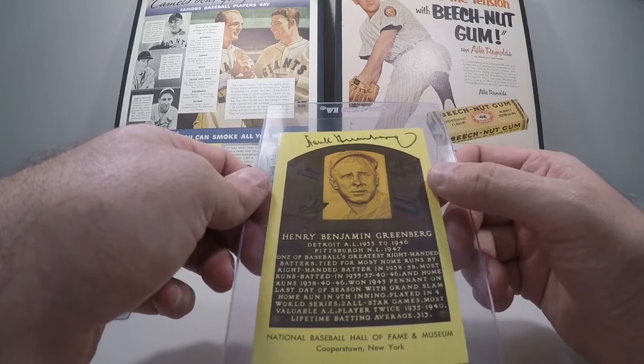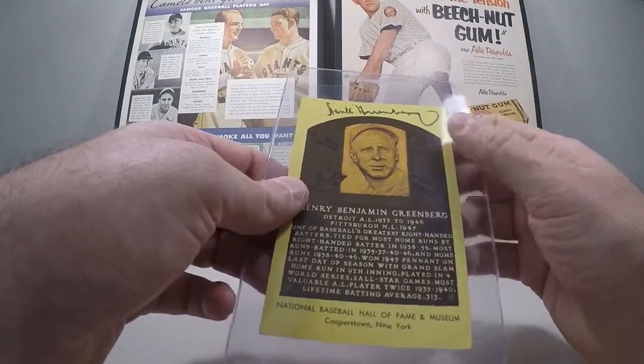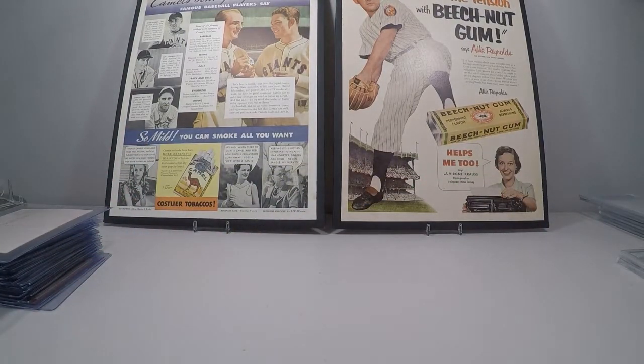This is a nice postcard of Hank Greenberg. Awesome. That'll look great in the slab if I ever get it in the slab. So anyways, you guys hung out with me. So here are the slabs that actually came out of collections that I just kind of forgot about, and I put them in my collection, and here they are.